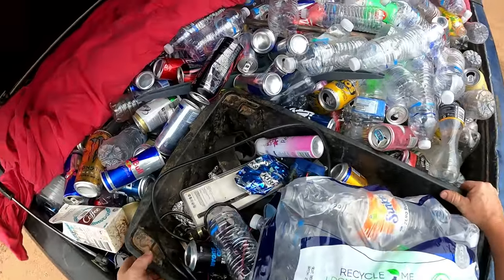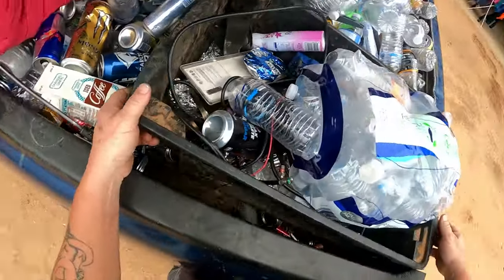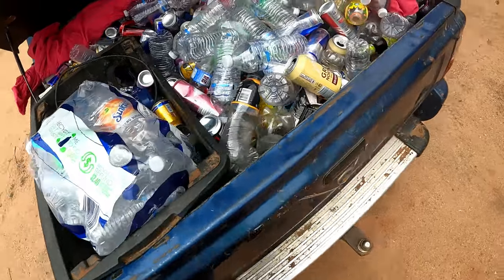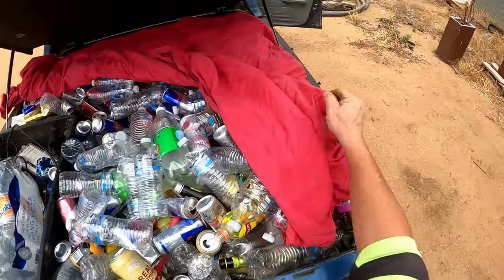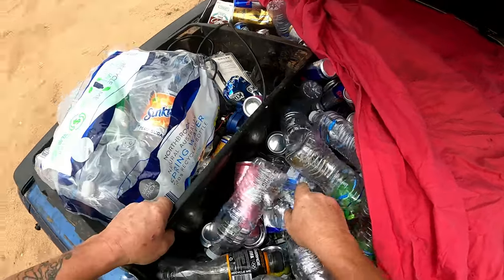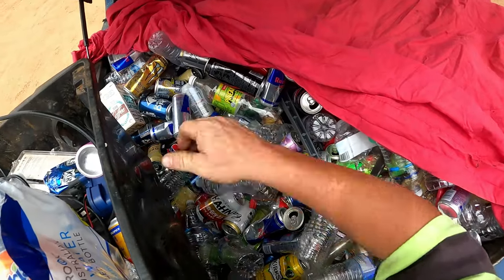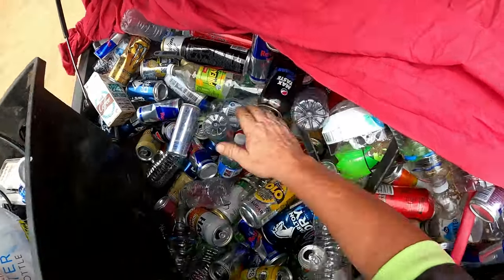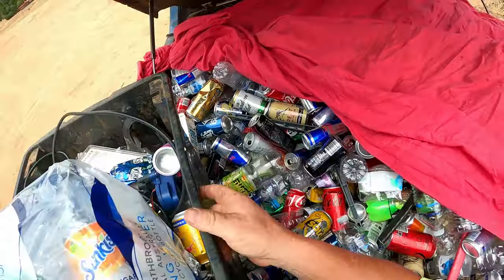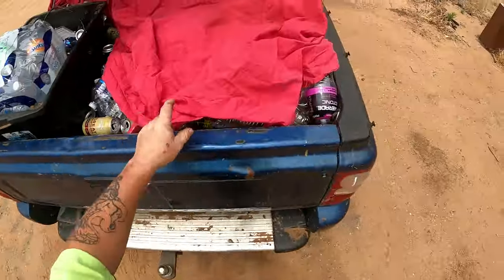Lift this out a little bit. Let them sag underneath it. That's got some weight in that. A lot of weight. It didn't do what I wanted it to do. And now. There we go. That makes a bit more room.